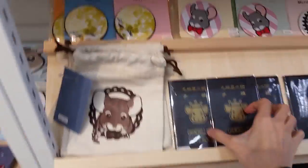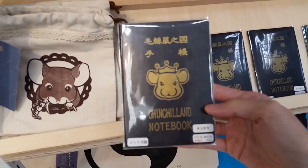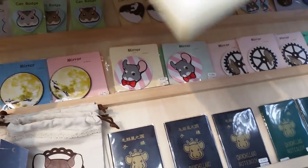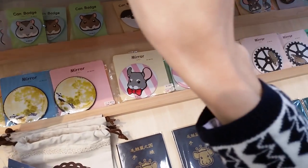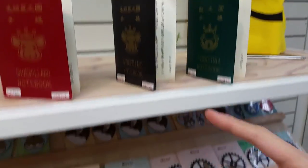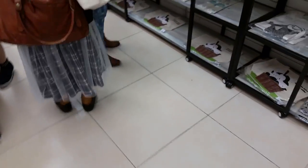What is that? Is this supposed to be a notebook that looks like a passport? I guess so. Oh, it shows. Sample. It's supposed to be a notebook that looks like a passport. What if your kid buys that, right? And then like, Mom, don't forget the passport. And then you give them this and you're super screwed when you get to the airport. Yeah, they're like, oh, what? Chinchilla Land. Yeah, you're from Chinchilla Land. Where is that? I'll allow it. How'd you get one of those?